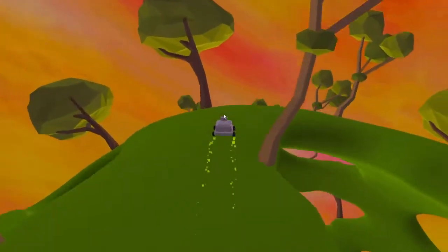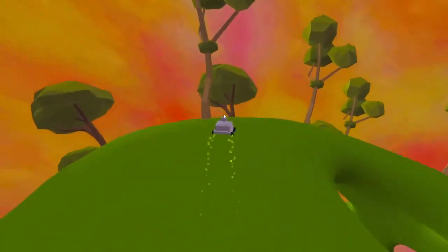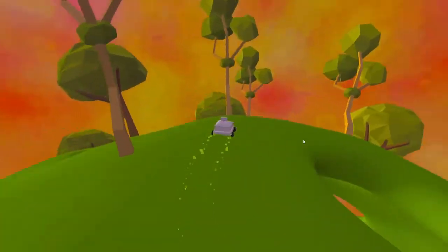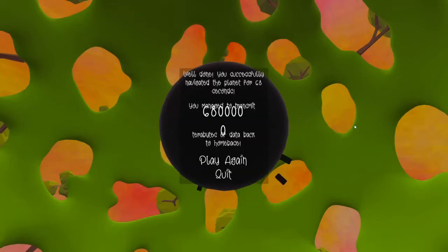Especially if there were collectibles, it may not be much, but it gives you enough of an objective to make the game feel more gamey, or encourages you to take more risks and explore. It is taking a while to fall in this time. I can still steer it. There we go.